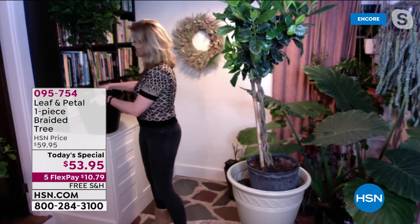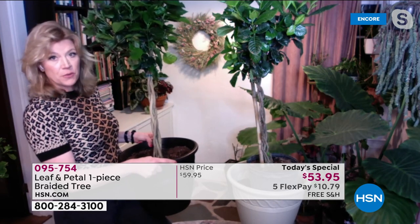And then this is the hibiscus. And look at this. I've already transplanted this one. Let me put it over here. I've already transplanted this into this 16-inch pot. That is what you're going to want to do with either of the two plants. You really want to get it into a bigger pot right away.